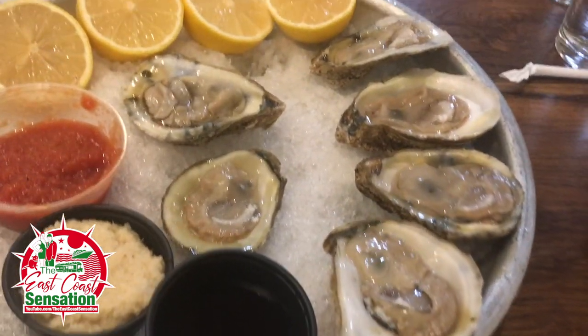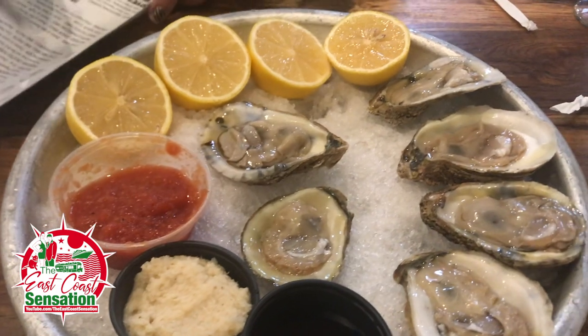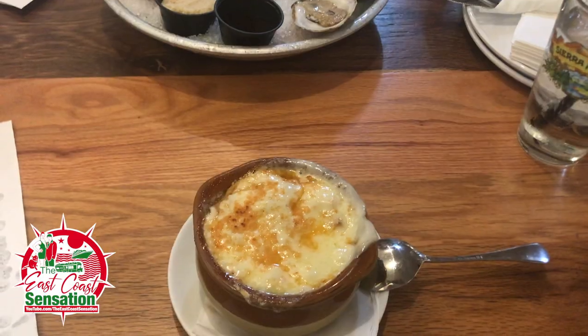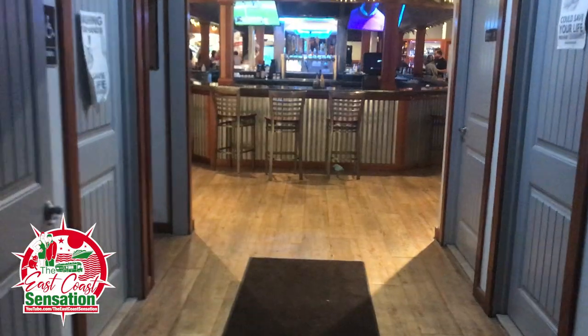Tanya got the oysters. Very nice. Nice little presentation. I got the French onion soup. French onion soup looking good. Yes.